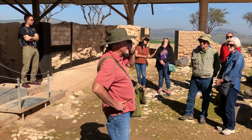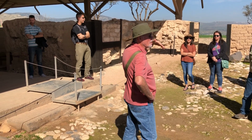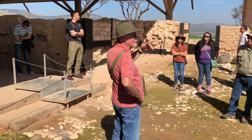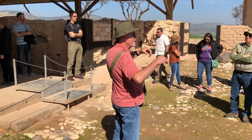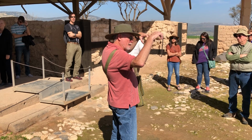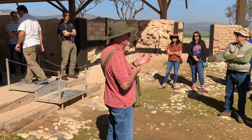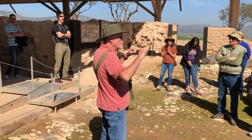The Acropolis here, the high point of the site, is the spot where Yadin thought the archive would be. He thought it was the palace. We now believe it was the temple of the site. Palaces and temples both tend to be up high. This is true in any ancient city, Canaanite, Israelite, or Roman or Greek. They tend to be high.